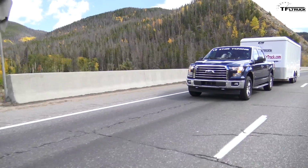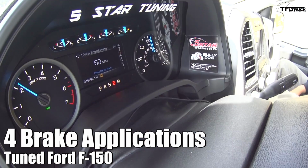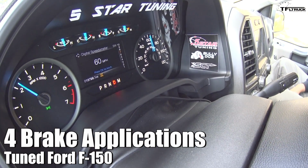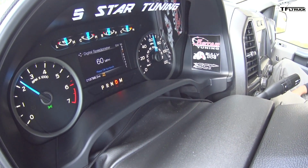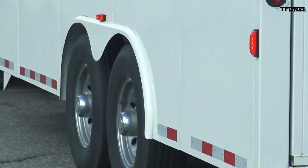Four brake applications. Yeah, and it's on camera. It makes me happy. That's diesel territory. Yeah, and I'm going faster because we were slowing down. Yeah, but it's holding the RPMs like that diesel application on the 150, that's heavy-duty diesel territory. Yeah, very similar. So the truck was using everything it had. I mean, all the way up to red line.